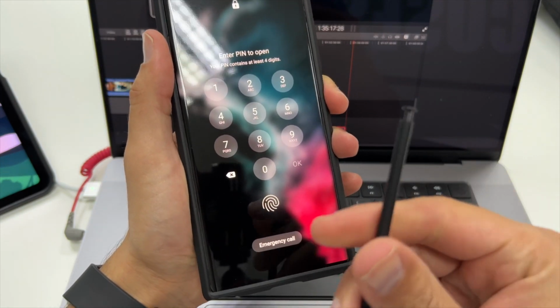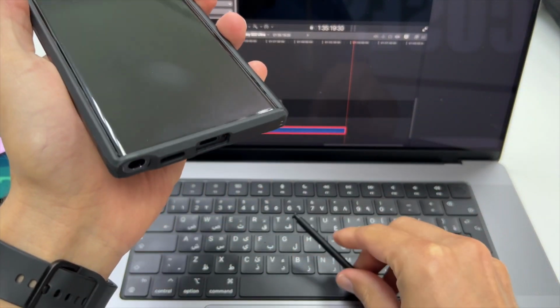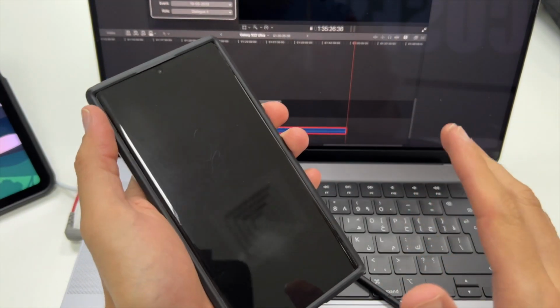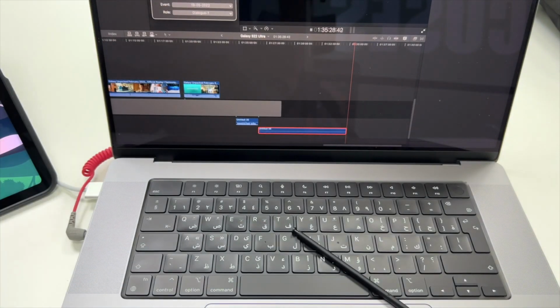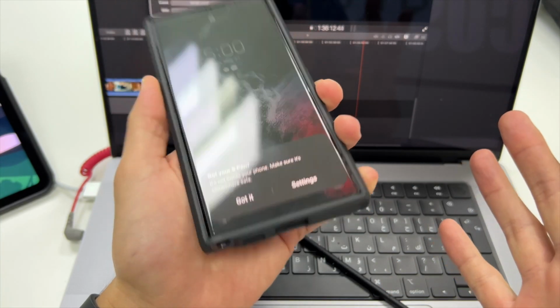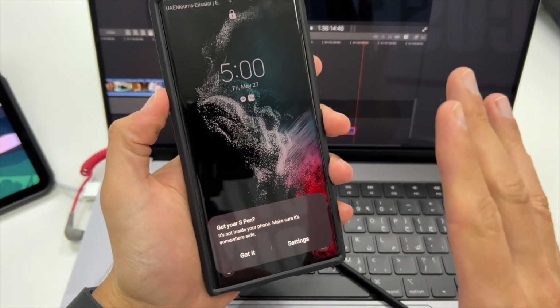And let's say that you took it out of the phone and then you left it somewhere, and then the phone screen was turned off and you walk away, you're going to get a warning message. So it alerts you that your S Pen is not with you anymore. And that is really incredible.